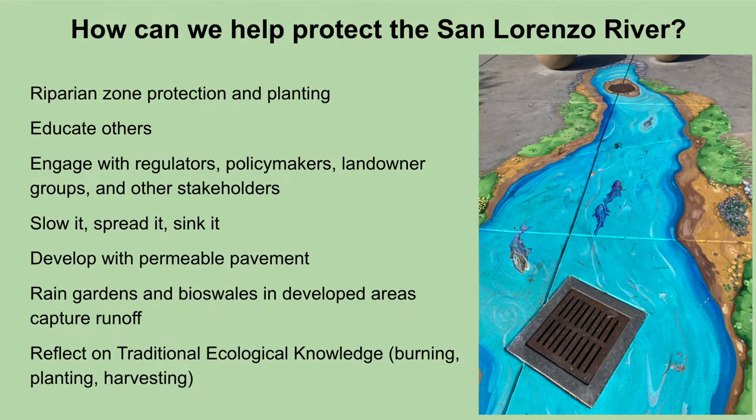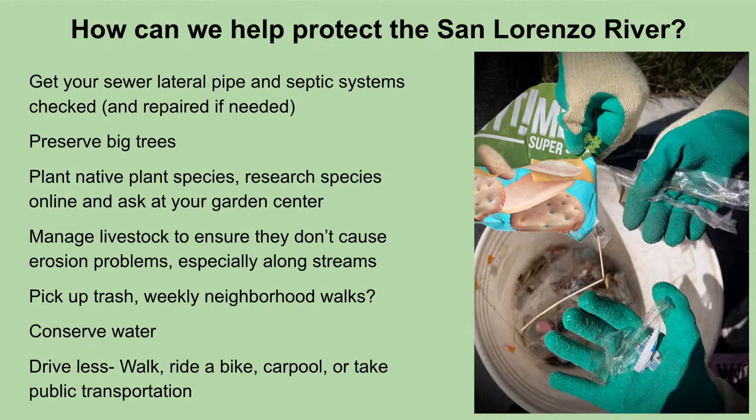Here's a picture of a storm drain mural that the Coastal Watershed Council helped put together. That's just a reminder for people that whatever's on our landscape is going to go down the drain. So this is an art piece just to remind people to keep trash and other debris off of our city streets. You can get your sewer lateral pipe and septic systems checked if you are a homeowner. You can preserve big trees. Don't cut them down unless you absolutely need to.